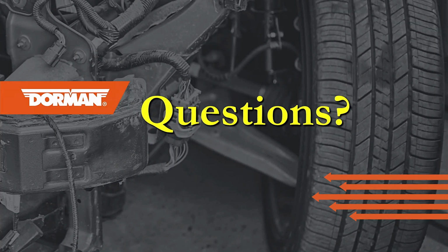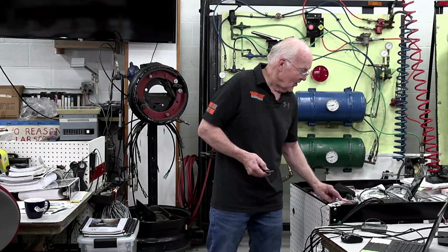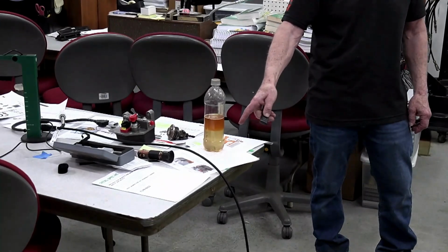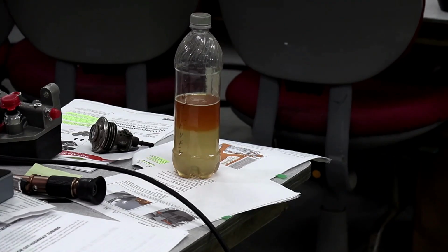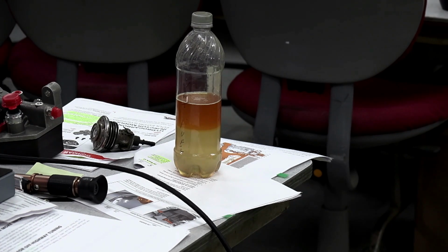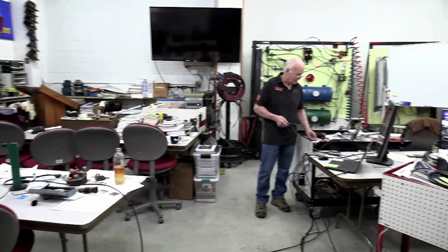Any questions? I gotta put this other slide on here real fast. Sorry, Bobby just reminded me, zoom in on that real fast. Okay? Needless to say, if you stayed with it, you see how it changed. It's separated, just like gas does with ethanol and stuff. If you have water and crap in there, I got bottles of that stuff too.